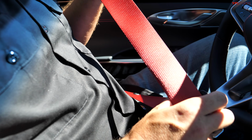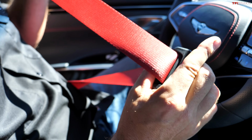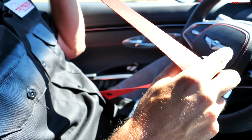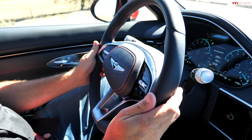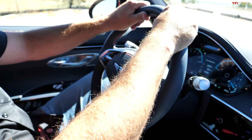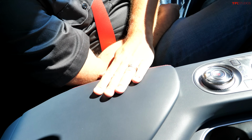As I said before, this is a luxurious and also sporty SUV. As such, I think this is the sporty part. This is a red seat belt. And of course, the luxurious part is the rest of the materials, and you can kind of see there's a special stitching, really nice touch surfaces. You can see it on the center console.